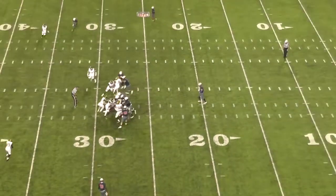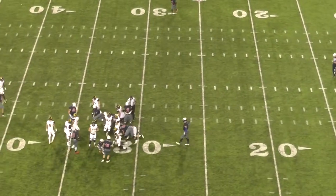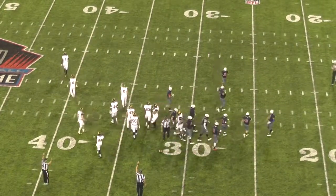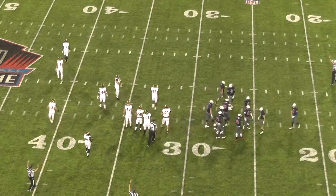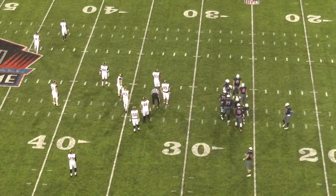Iacusi hands the ball off. Looks like it is Javon Hilton again. And Hilton keeps his feet churning, Chris, and gets out to almost the 33-yard line, is the 33-yard line. And it's going to be a nice first down gain where they're going to be facing a 2nd and 2.